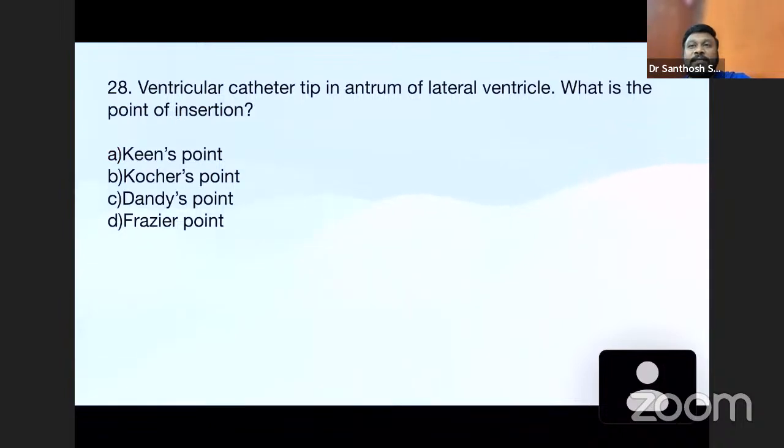Ventricular catheter tip is in the atrium of the lateral ventricle. What is the point of insertion? So you know you have various points. It is Keen's point, Kocher's, Dandy's, and Frazier. So if you see the ventricular tip in the atrium of the lateral ventricle, it is going to be Keen's point.